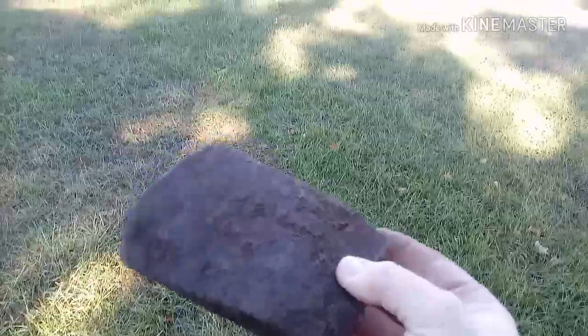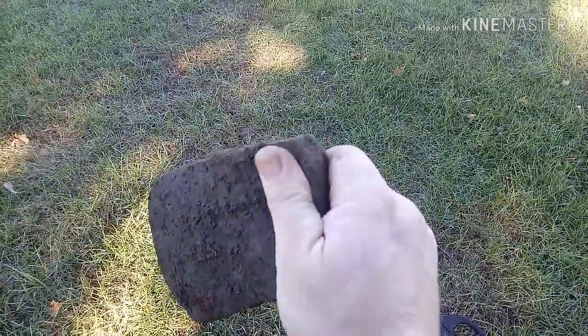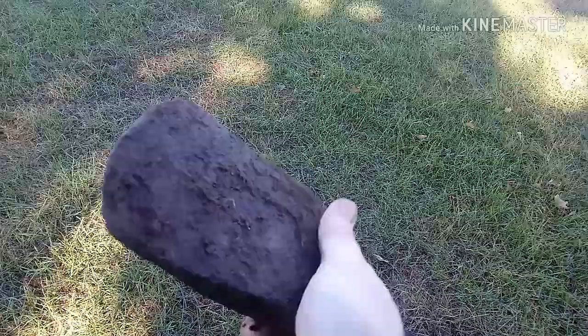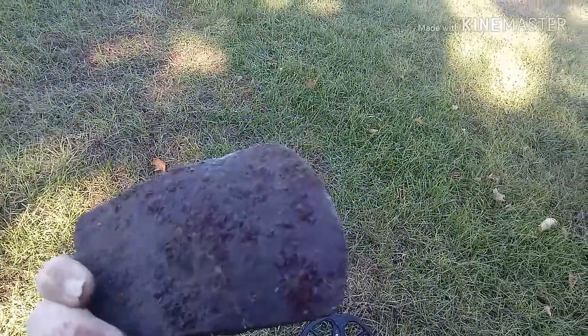This is something I've actually been wanting to find. It was giving off a good quarter signal, a little bouncy, 28 to 32, somewhere in there, but it was solid. Big old axe head. Looks like it had been used a lot. Looks very worn down.